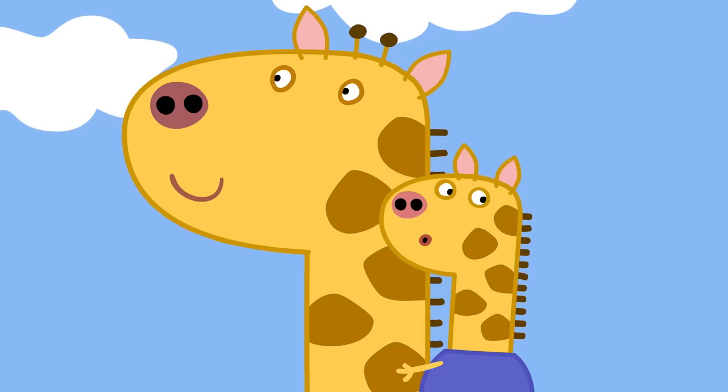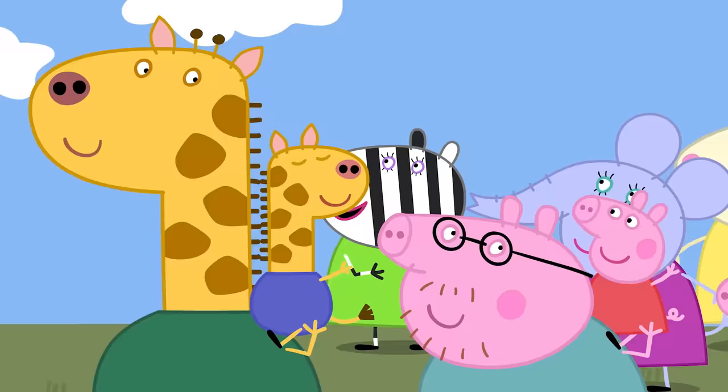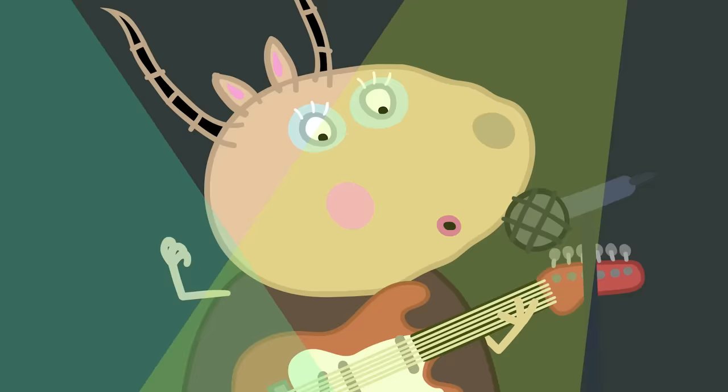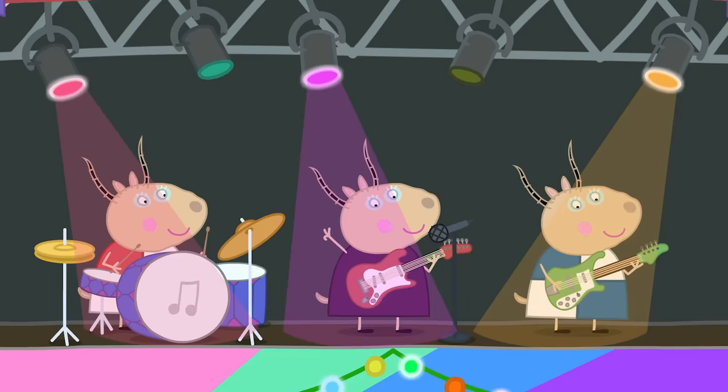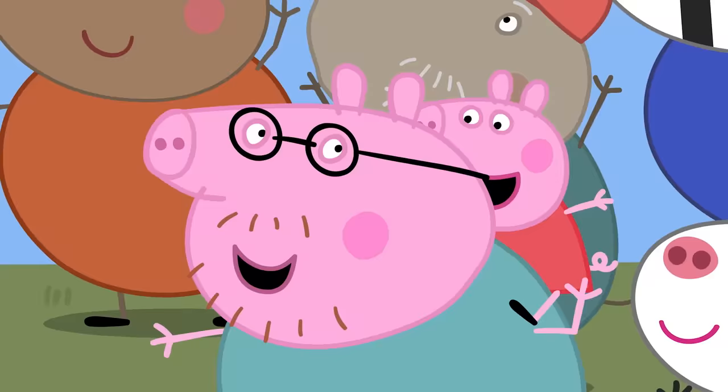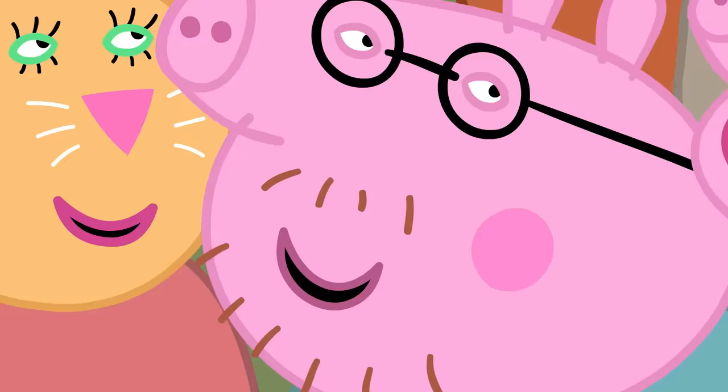Oh! Hi, Peppa! Hi, George! Gerald and his daddy have moved to the side, so now everyone can see. With a one and two and one, two, three, four! Yay! Everyone is having a wonderful time. Peppa and Daddy Pig are really enjoying the music. Are you having fun, Peppa? Yes! Are you having fun, George?